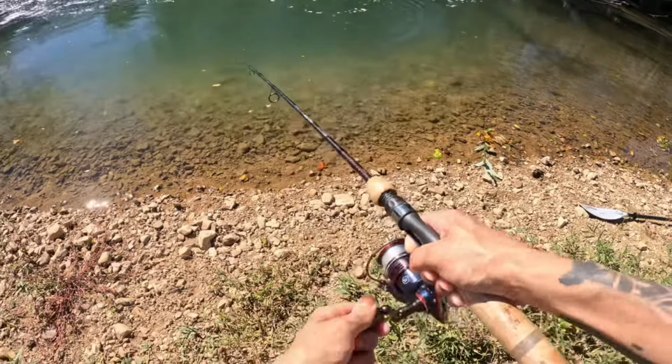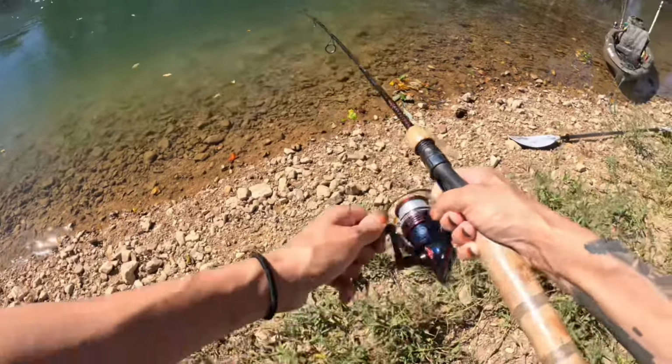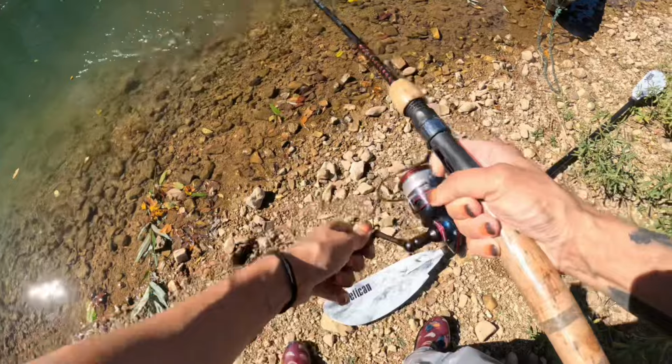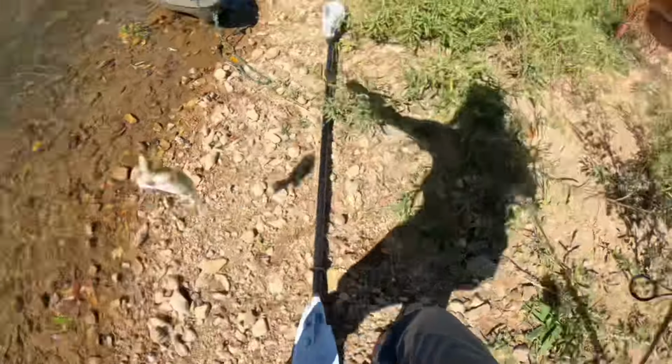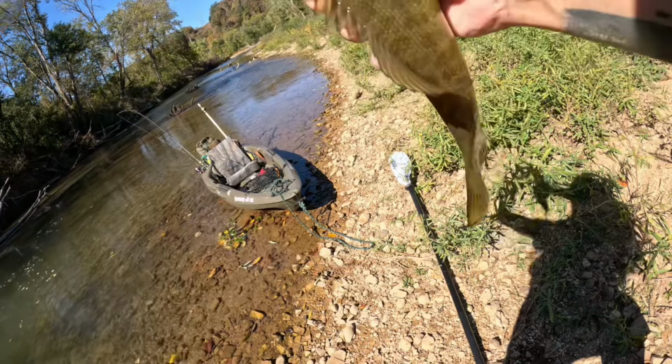Oh, there's a posse of them in there. I ain't even kidding, y'all. I see like 7 smallies right now after this one. Wow. He had about 6 others following him too, which were bigger.